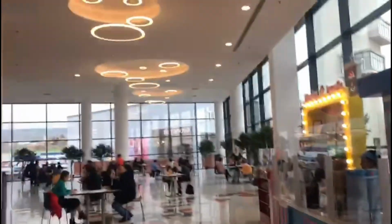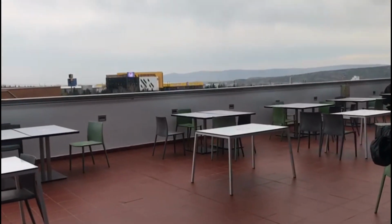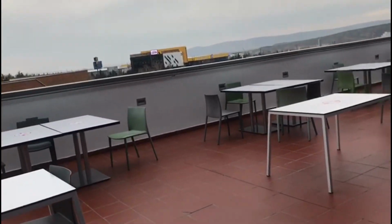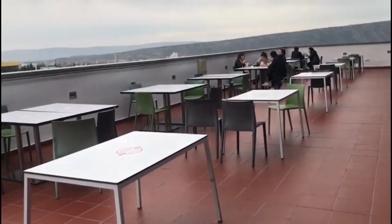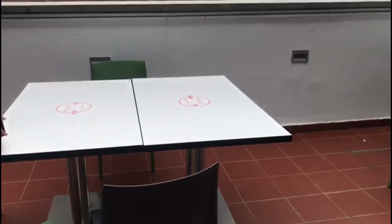So here the seating is totally full, so we are going out. That's it, fully full. Where shall we sit now? Shall we sit there? Yeah. Let's go. I'll sit here.